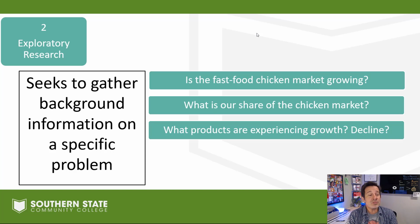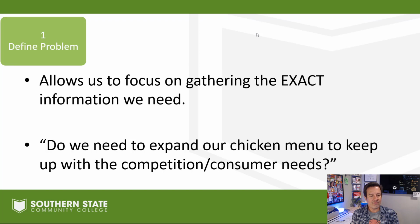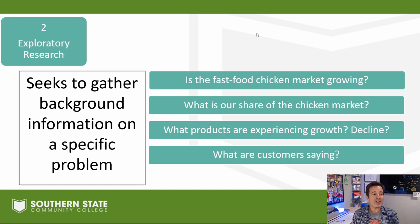We maybe look at industry trade data to figure out what chicken products are experiencing growth and which ones are experiencing a decline. And finally, we may talk to customers. What are customers saying? What do they want in a chicken product? And are they satisfied with our current chicken offerings? And so we're just trying to gather some background information to help us further understand the problem of, do we need to expand our chicken menu? And so we're conducting that exploratory research.